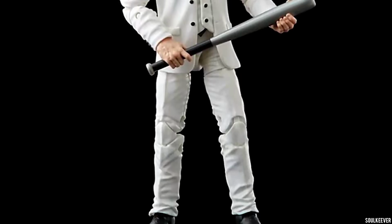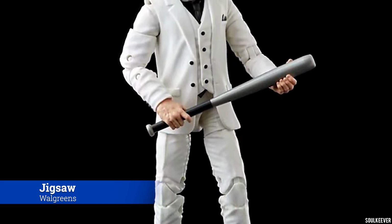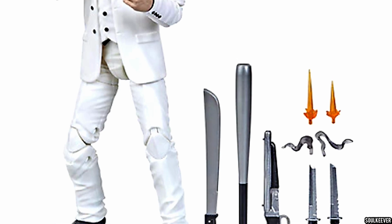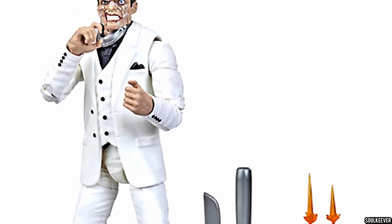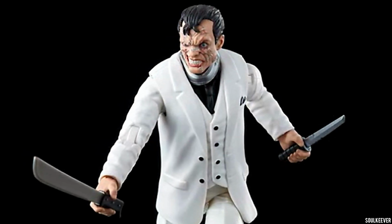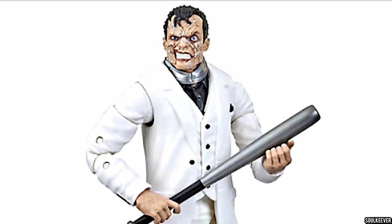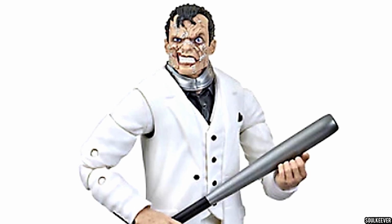Our first honorable mention, Soulmates, is Jigsaw, a Walgreens exclusive. And this one's really surprising because usually Walgreens exclusives would not make it into the top 5, let alone a reused action figure like Jigsaw mostly is on his body. But there are a couple of things that really bring this one home, namely the head sculpt, because it is 100% accurate to how Jigsaw looks in the comics. It looks grotesque, it looks perfect, and he even has the neck brace. There's nothing about this one where I look at it and say, oh yeah, that doesn't work. That head sculpt is nailed down just right.